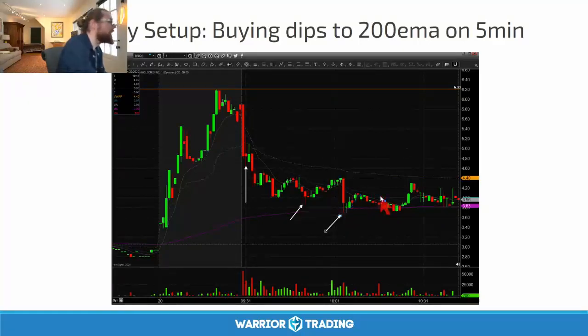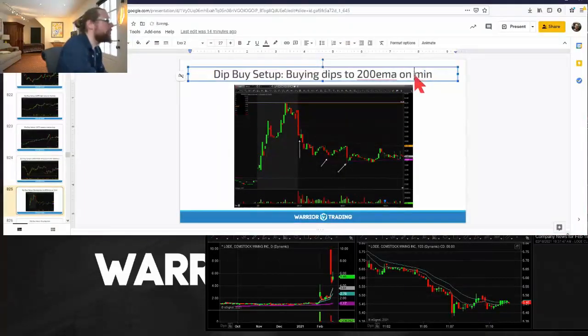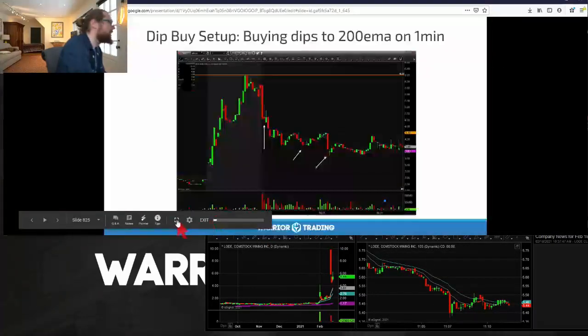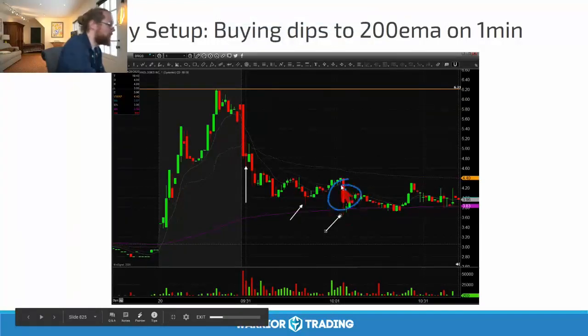This one, I'm not as big of a fan on because of the fact that it's below the volume weighted average price. And so I don't usually like to be trading this setup below VWAP, although I will occasionally. When you have a big candle like that, it can certainly present an opportunity for a dip.